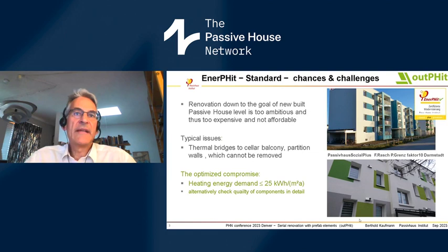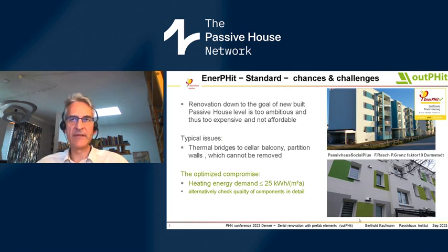Well, and as we know, dealing with old buildings, renovation of an old building is somehow trickier than new build. We said, well, let's make the limit values a little bit higher than for new builds, and so the heating energy demand for renovated buildings is about 25 kilowatt hours per square meter instead of 15. And alternatively, we allow you to go for the most economic quality of components as you can do it the best.